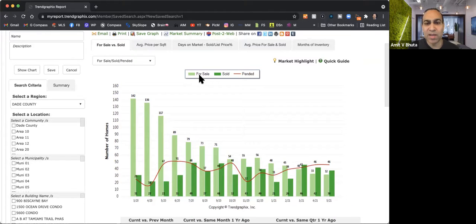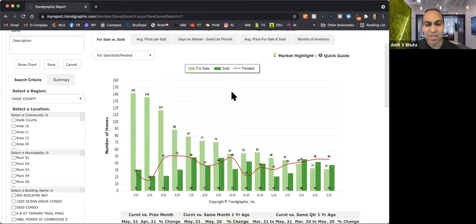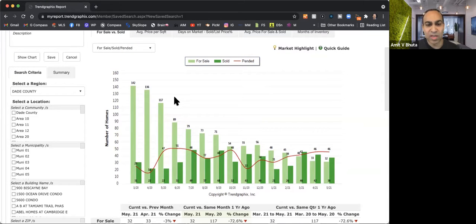Look at the guide. This green is for sale, this darker green is sold, and the red is pended. Obviously, if you're listening to this on audio, you can't see that. But anyways, in May of 2020, there were 117 homes for sale, there were 47 pending sales, and there were 22 that were sold.